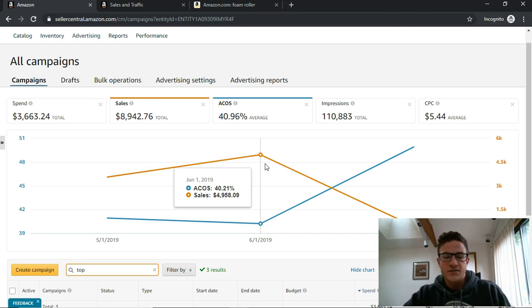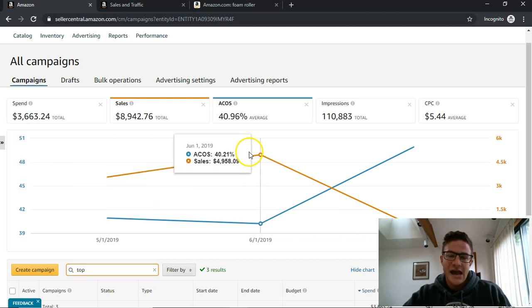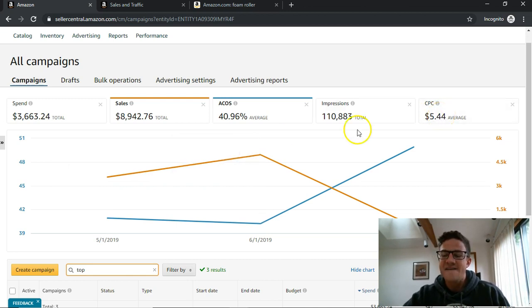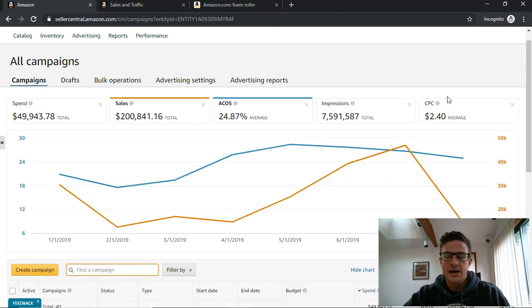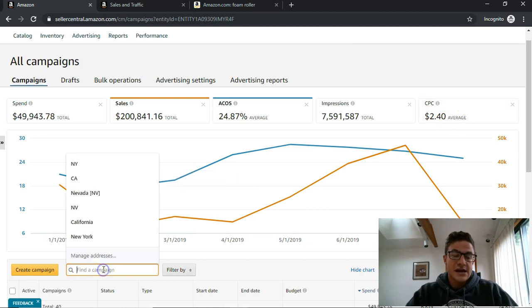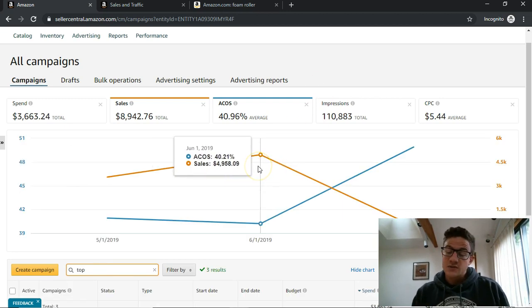So top of page, for these 2 months, we had ACOS of 40 at 3,500 in sales, ACOS of 40 at 5K in sales. Cost per clicks were 544, right? If I look at the cost per click for the campaign as a whole, one second, it was 240, okay? So that's how expensive it was to get these ads at the top of the page for 2 months. ACOS was 15% higher, and we were definitely losing money on these ads, okay?